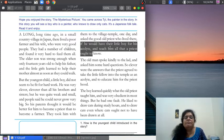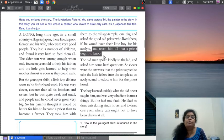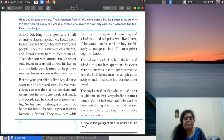If he would have their little boy for his acolyte and teach him all that a priest ought to know and teach him to be a priest. To be a priest, one has to learn many things. So, can he teach him all of them? To teach him all that a priest ought to know. Ought to know. Ought. Must. Certainly should know. Ought to know.